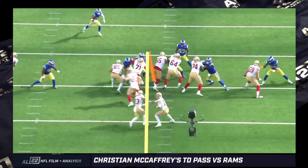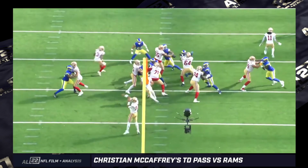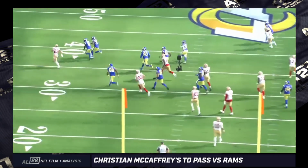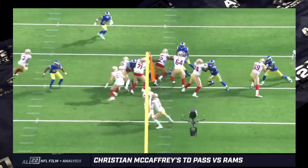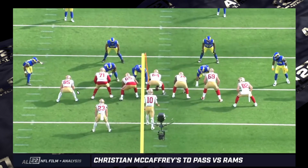So they've sealed off the backside inside linebacker with Kittles, and then they've kicked out, or at least protected from the backside edge, allowing McCaffrey to cut this thing all the way back. And when you have the kind of agility that he does, this is kind of easy to do for him. 7-man front. Looks like a base 3-4 personnel grouping. Final piece to this, and you'll see it later. Again, the backside tight end is sealing off what I call the backside inside linebacker.